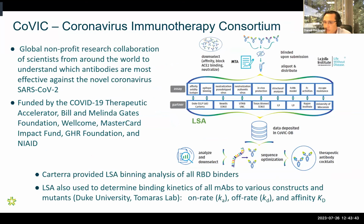So the COVID consortium was a global nonprofit consortium funded by the COVID-19 Therapeutic Accelerator, Bill and Melinda Gates, and some others. As I said, run by LJI, and it involved a number of labs around the world collaborating to characterize antibodies that were contributed to the consortium that neutralized SARS-CoV-2. A number of biologies like viral neutralization, Fc receptor interactions, and viral escape were all looked at, but two of the groups, Duke and us at Carterra, were using the LSA to do affinity and epitope binning characterization.